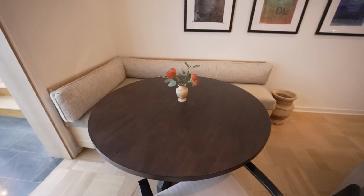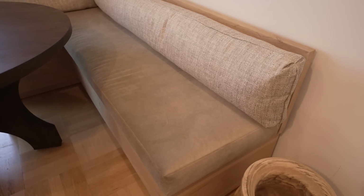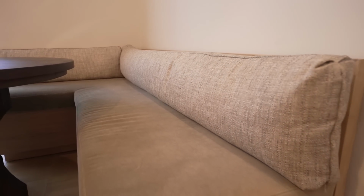This table, again, this was an impulse purchase. This banquette was built by Process Home, which is my interior design studio here in Dallas. And we spend 90% of our time as a family in here.